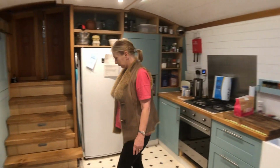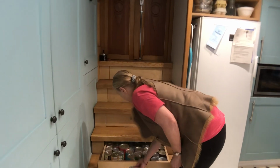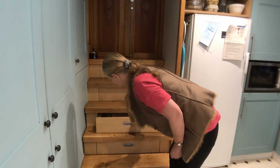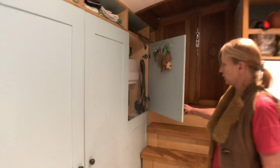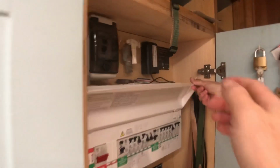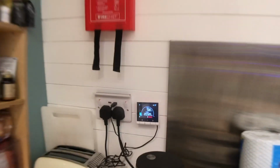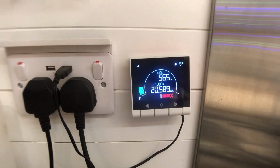Do you want to do the drawers? Oh yeah, we have drawers, extra food cupboard there. This one, yeah. So we've got the two drawers there. We've got a nice electric box with all our electrics. I'll just point out, this box here is a transmitter which transmits to this one here that tells us how much power we're using at any one time.